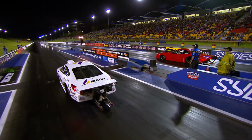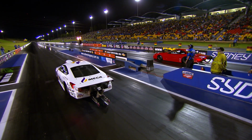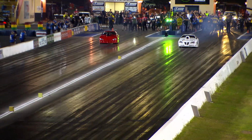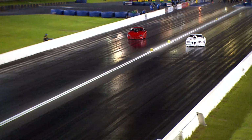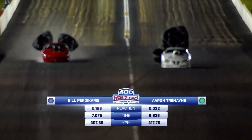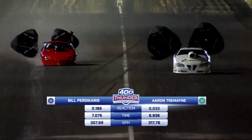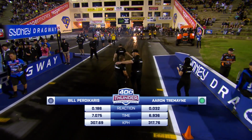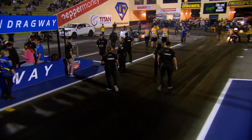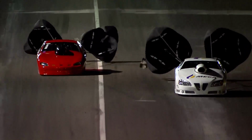Both of these cars into pre-stage. Who will join Tyrone Tremayne in the final? Into top gear now, one. Tremayne will do it. 6.93. That's low ET. He's made no mistake about it. A 7.07 for Perdicaris, but it is all Tremayne's.